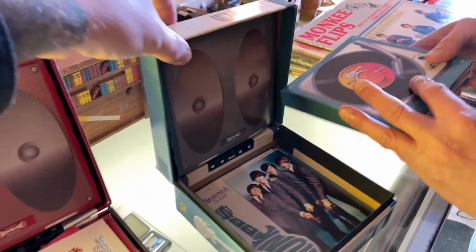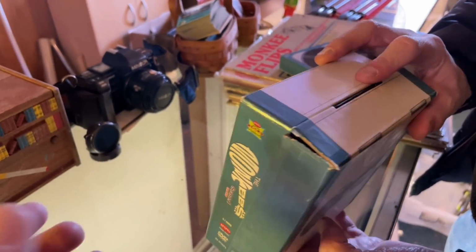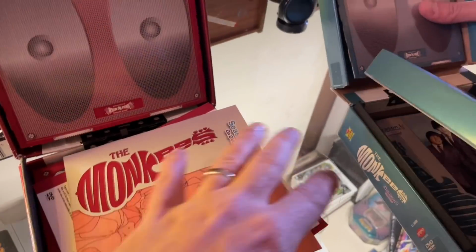These are cool, but they always have this problem where they kind of did that. My season 1 does the same exact thing. It was cool looking, but it wasn't very practical. The packaging didn't really stay together, unfortunately. But again, I have these.